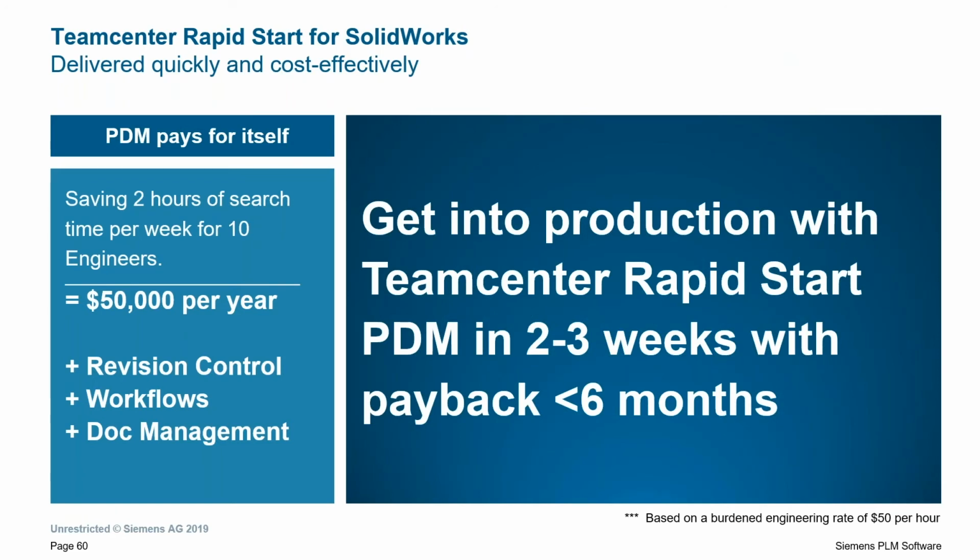Here's an example about what we mean by fast payback. Here's an example of an ROI for an existing SolidWorks customer that'll be adding Teamcenter Rapid Start. Payback is based on the McKinsey report that states that people spend 2 hours a day looking for data. Considering the additional benefits Teamcenter can provide, this number is conservative.